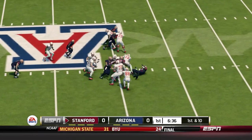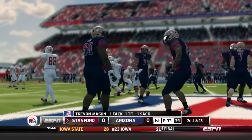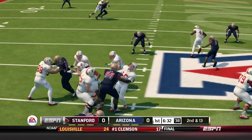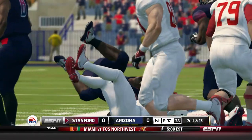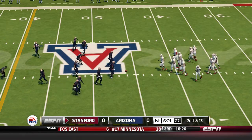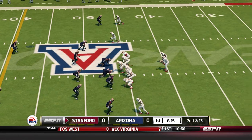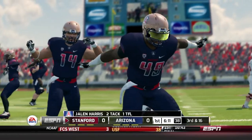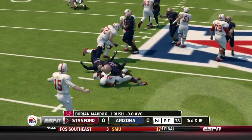He's under some heat. He's wrapped up for the sack. From their own 46-yard line, second down. Taken down in the backfield. The D-line did a good job of nullifying out the blocks up front, and that allowed the linebacker to roam free and make the tackle in the backfield.